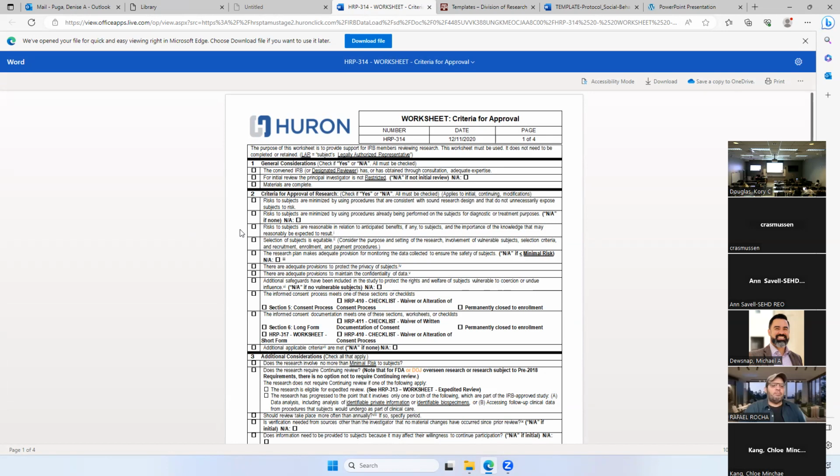This is basically talking about what the criteria we need for approval, which has to do with minimizing risk, making sure that the risk to subjects is reasonable in relation to the benefits they expect. So it's a different criteria. It's not necessarily what documents to attach.